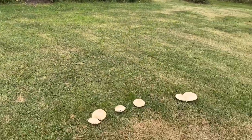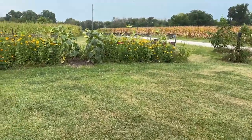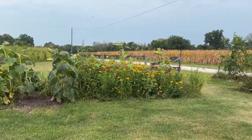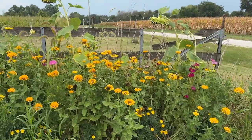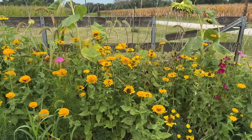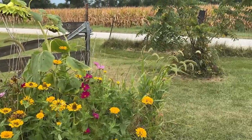Okay, so this is what's left from the fairy ring. And then here's what the gate garden is looking like the 3rd week of August. It's been 3 weekends now. And as you can see, most of the flowers are still looking great, as are the weeds.